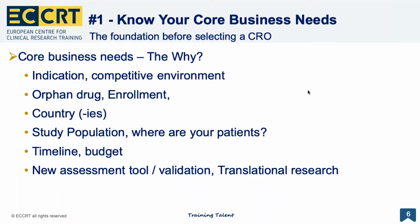And then you will be able to understand where your patients are. Are the patients in these countries or not? And then build a contingency plan to increase your chance to find the patients at the best locations. And of course, the timeline and the budget will be impacted.